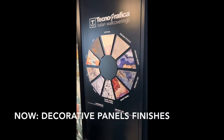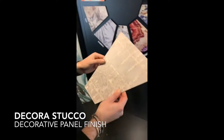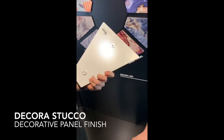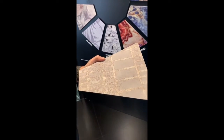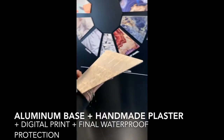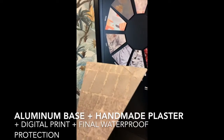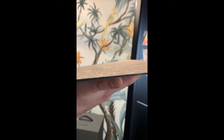Let's check now the different types of decorative panels that we have. Starting from this one, this is called DECORA STUCCO, as you can check from here. There is an aluminum base, so this is an Alucobond base where we put a layer of plaster. This is made manually by our artisans, and then we print directly on the plaster and we put a special waterproof protective on it. This is something that we suggest when you need to print a specific rustic or a certain type of material. The thickness of this support is about 4 millimeters.